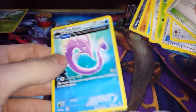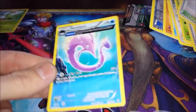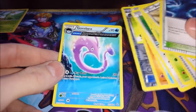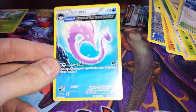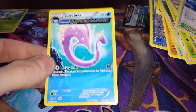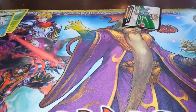Okay, Gorbis. Now, this is an ancient trait card. I really like what they did here. Basically, it's a full art, but it's easier to get a hold of because the full arts normally were so hard to get. I think Nintendo put these in here so people could get a hold of them more easily. They're called ancient traits, and it's not just rares, it's also uncommons that are ancient traits. So they're pretty cool.